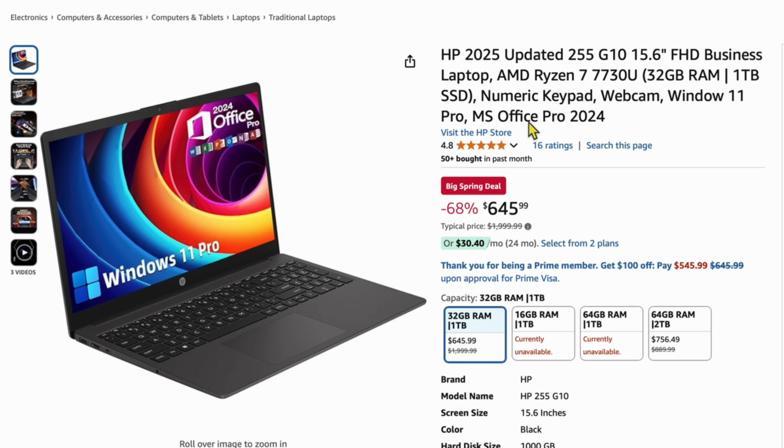Obviously, it says Microsoft Office Pro, but they're probably going to make you get that later. But it does have Windows 11 right here, $645. I think it's going to be a faster computer overall because of that chip. 32 gigs, I think, is plenty. I don't think you need 64 and then 1 terabyte. I mean, obviously, 2 terabytes would be nice, but you get the idea there.